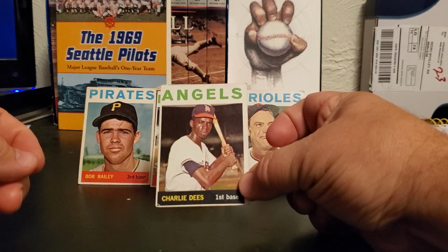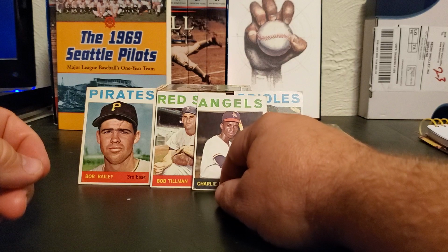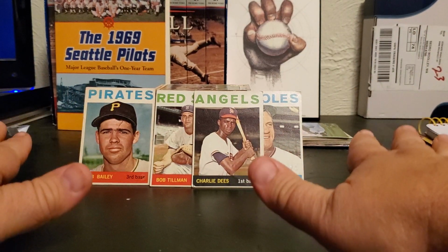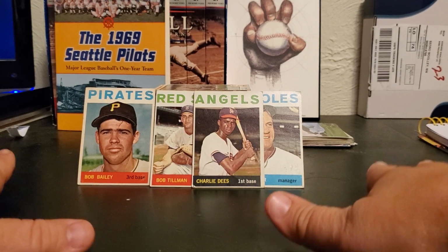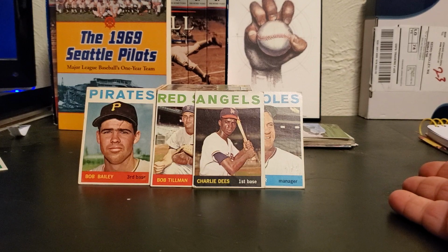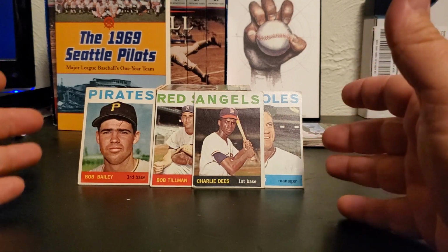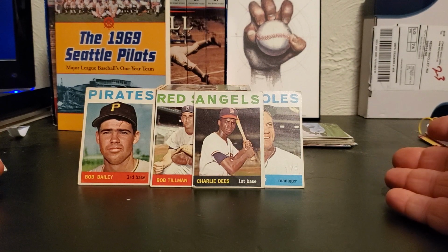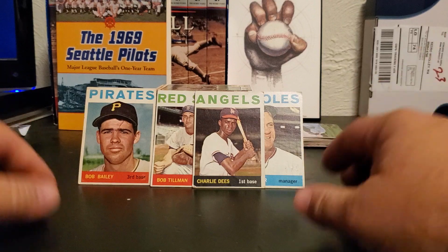Charlie Dees is the only player here that's still alive, and he charges 20 per. That's just a bit steep for me for a common player. If I was a multimillionaire or something, by all means, I would write a check right now. But I have too much other stuff I have to get, and there's no way I'm ever going to get a 64 set completely signed. So that's just going to have to do for now. But I'll add this to my set. And I think my 64 set, what I have signed, is going to be my next collector's showcase special.